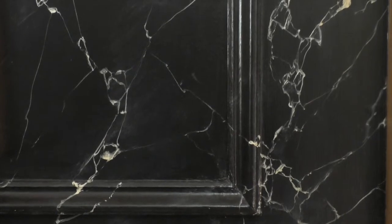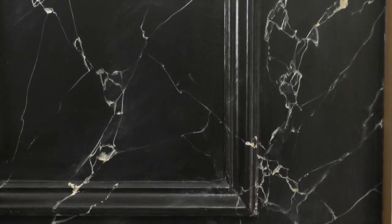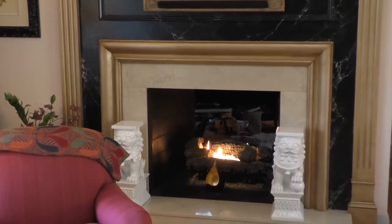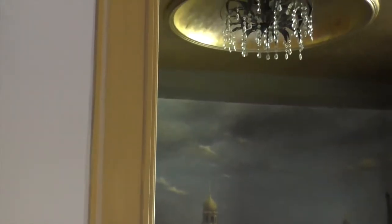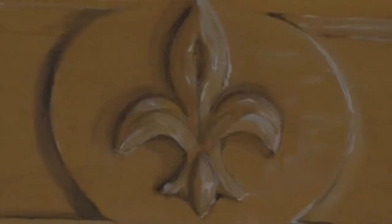a French petite antique marble on the whole rest of it. Really sets the tone for the room very well. In lieu of installing moldings, we used trompe l'oeil painting to finish off the doorway to the foyer.